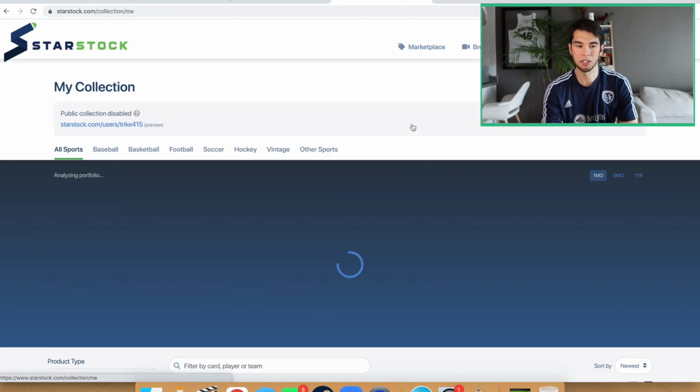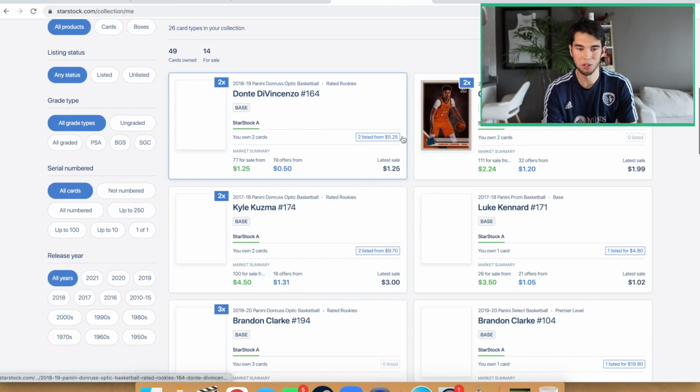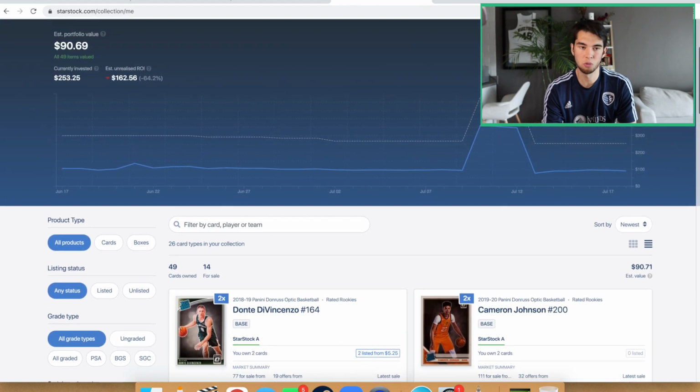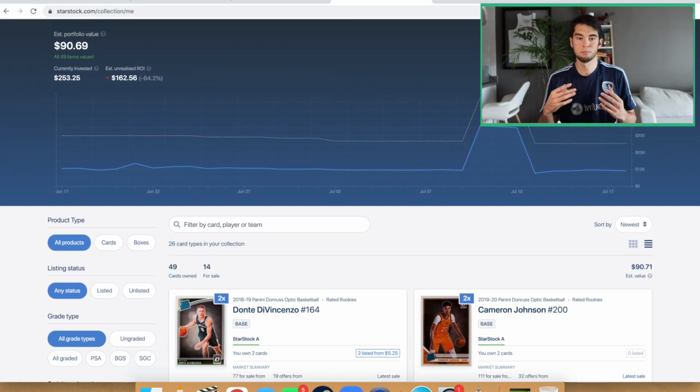They also have your collection right here, so you can see what you have. I don't have too much in here right now, but the tough thing is there's no vaulting service. So PWCC, Alt, some of these other places, they function as more of a vault. You can buy cards and send them directly there. I guess hypothetically you could do that with Starstock, and I'm sure they would process them, but that's not what this is built for. You can't ship home internationally or do any of these types of things. It's more focused on the exchange.